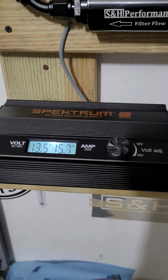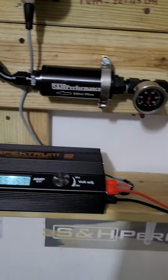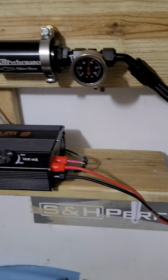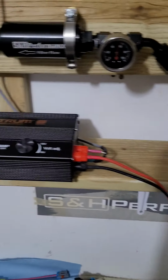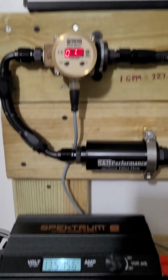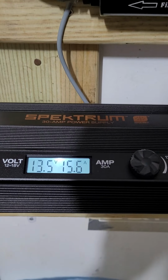All right, so my current draw went up, my flow went down, which is normal, right? The higher the fuel pump outlet pressure, the more back pressure on the pump outlet, the flow goes down. That's the physics of it. So we're down to 1.6 and 15.6 amps of current.